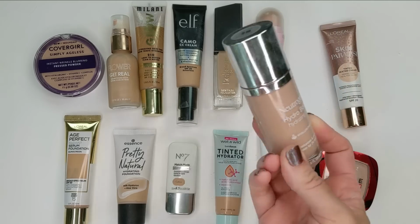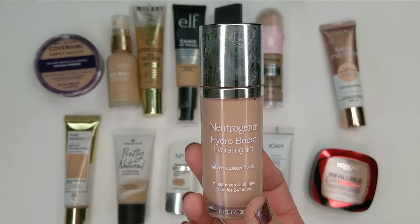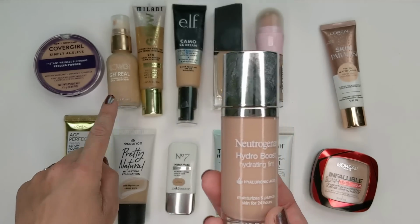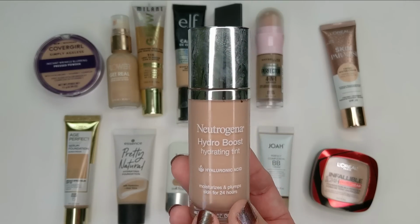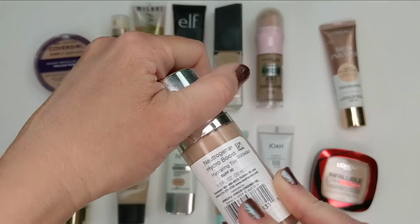Next, we have the Neutrogena Hydra Boost Hydrating Tint. This is another huge favorite of mine, especially in the summertime. It just gives a really nice light coverage, similar to the Flower Beauty one, but I feel like this one almost like plumps up my skin a little bit more. Sorry, this cap is really dirty.